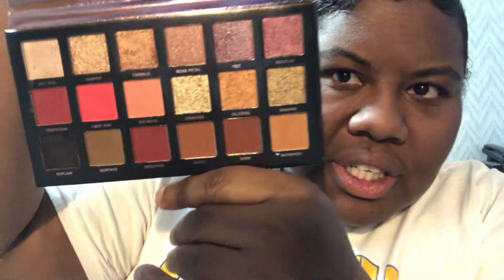In the first one, it's called Wet Soul Plumper. There we go. Plumper, Twinkle, Rose Petal, Pet, Gold Up, Temperature, I Got You, Secret, Gardening, Blazing, Won't, On, Palin, Explain, it's a funny name, excuse me, y'all. Surf Face, Break, West, Dare, and Weather. So those are the colors right there. I think they're pretty okay for the first palette. That's the first one. All right.